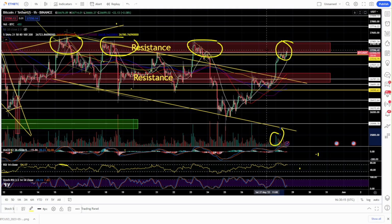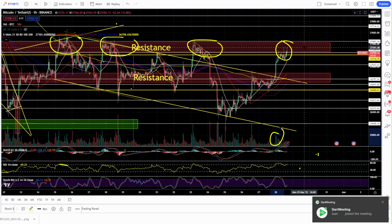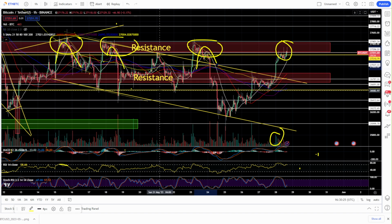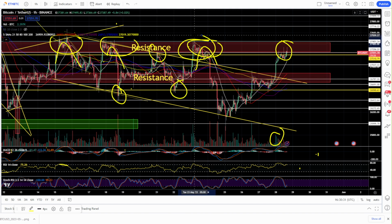The measured move should be higher than this resistance. However, you've seen rejection. You want this to be a higher high, right? So what really tricked a lot of people was this. You have your low, your high. You put in a higher low and a higher high. So you start to form an uptrend, but then you get rejected.